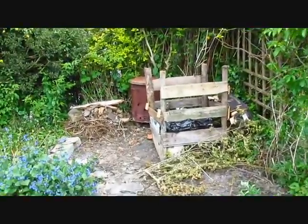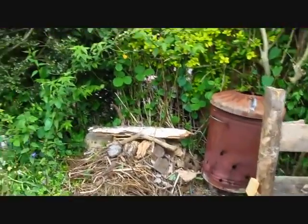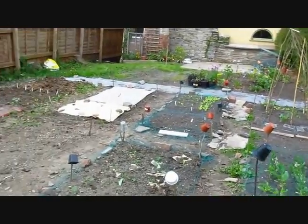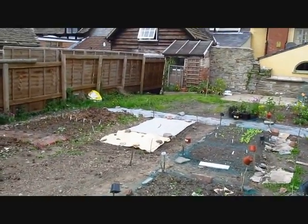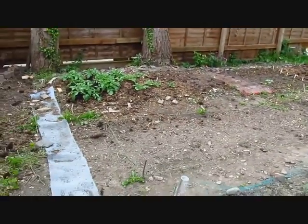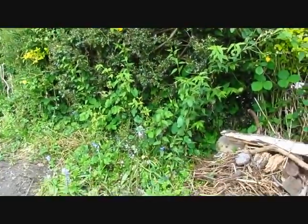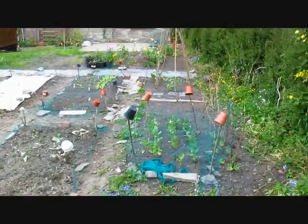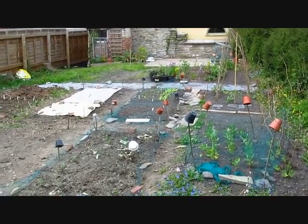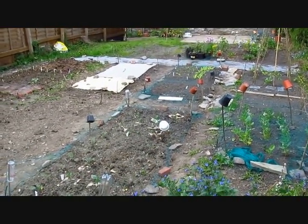Compost bin getting away well. I had a bonfire the other day as well and put all the ash on the brassica and the broccoli bed. So it's looking good. The broccoli bed's covered up there, but that's going to be the next one to be planted later on in the week. And then the final one is for squash and courgettes. So it's all coming on rather well. I'll just come back here so you can get a nice view of everything. There we are. Okay.